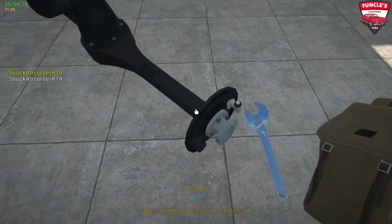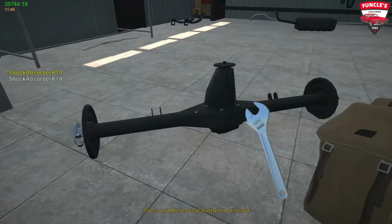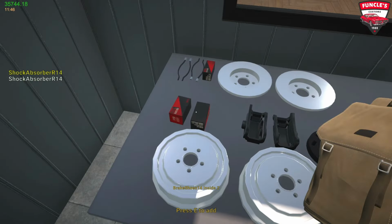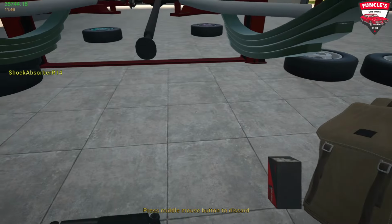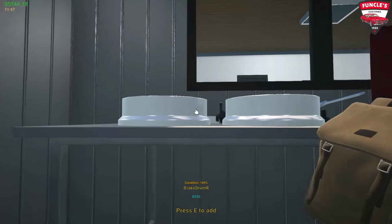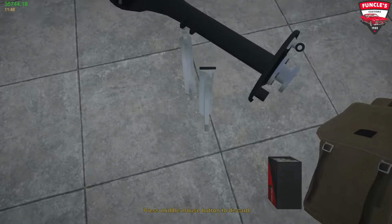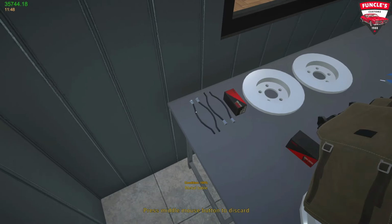Alright, I think we've got all those. Alright, that is fairly decent. Okay, so let's grab our brake shoes over here. And we've got our new shock absorbers, which we will just put down there for now. Alright, so there are 2 of these in a box. I think these are the other shoes. There they go. Alright, and we're going to need some brake lines.